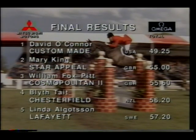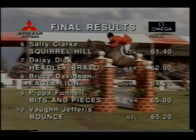Mary King, second there on Star Appeal. William Fox-Pitt in third on Cosmopolitan. Blyth Tait with that clear round, moving up to fourth place on Chesterfield. And Linda Algotsson, fifth. Then in sixth place, we had Sally Clark on Squirrel Hill for New Zealand. Daisy Dick will be thrilled with that seventh place on Headley Bravo, her best ever finish here. Bruce Davidson on Eagle Lion in eighth. Pippa Funnell and Vaughn Jefferis ninth and tenth.